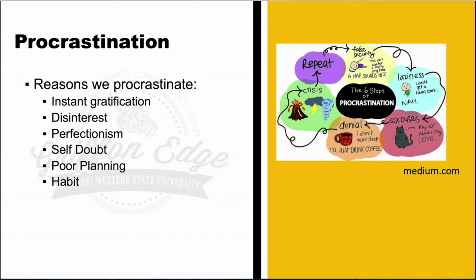Another is disinterest. So if you're able to choose your research topic, it's really important, I think, to pick something that you're interested in learning about. Otherwise, you're not going to be as inclined to work on it. Another one is perfectionism. Some people just want to be perfect, and so they're worried about even starting because they're worried about failing. And that kind of ties in with self doubt as well. And then poor planning. And then sometimes it's just a habit, and habits are something you can break.